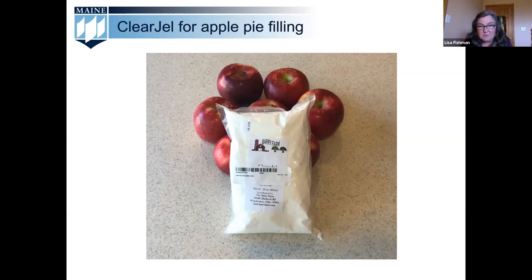We have some resources that you'll receive on where to source clear gel, but one of the places where we have had success sourcing it is Barry Farm, B-A-R-R-Y Farm, berryfarm.com, and we have ordered from them. But please note, there are two different products marketed. One is the clear gel, and the other is an instant clear gel. You don't want to use the instant clear gel. That product is used for items that are cooked at room temperature, and we are looking at something that's going into the boiling water bath canner or the atmospheric steam canner, so be sure you're using the regular clear gel, not the instant.